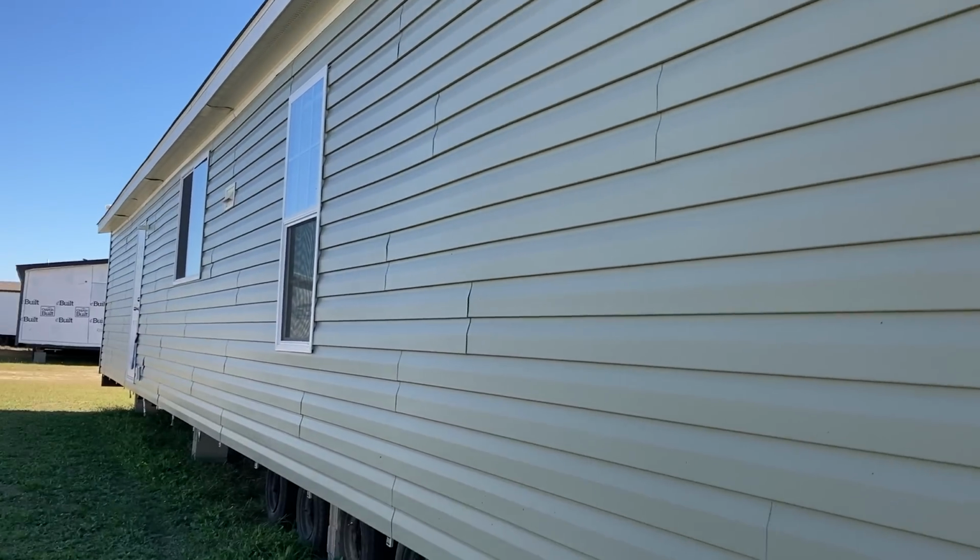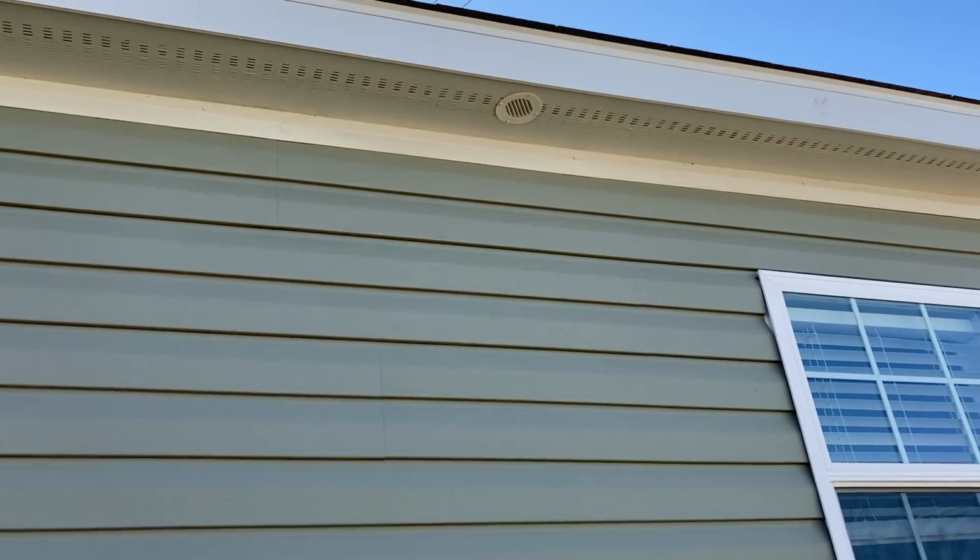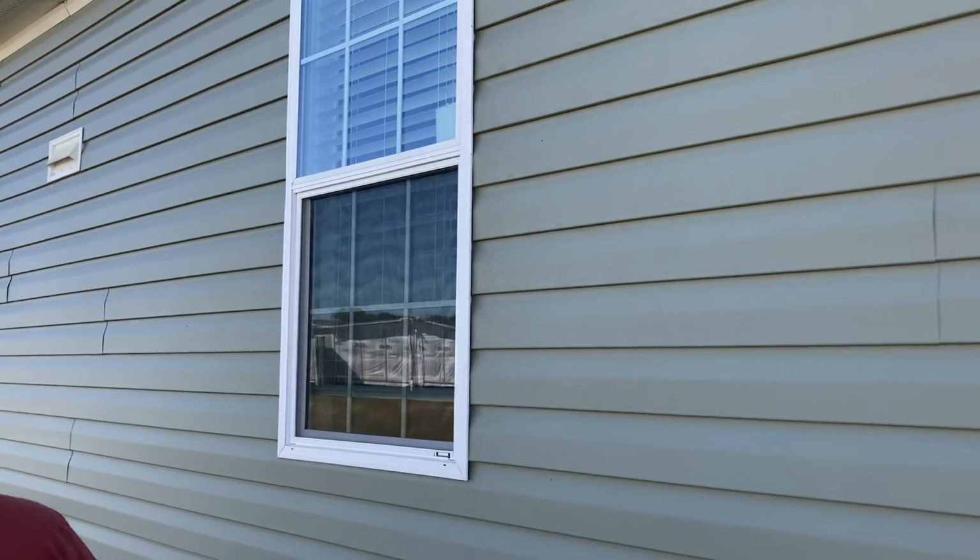Smaller window here, the same size here. Look at that. Is that the dryer vent up there? There's some kind of vent up there. I don't know what that is. Nope, dryer's down here. So it's just made a little different.